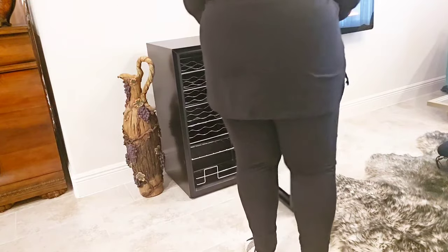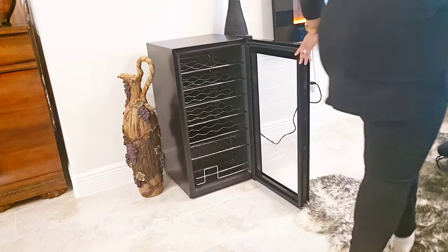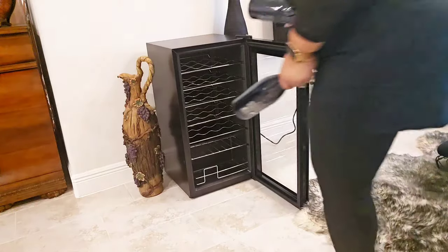So let's load this wine cooler with some beautiful tasting wine.